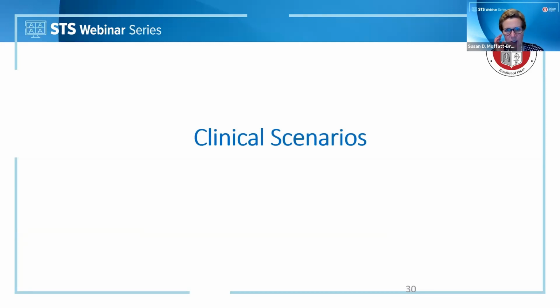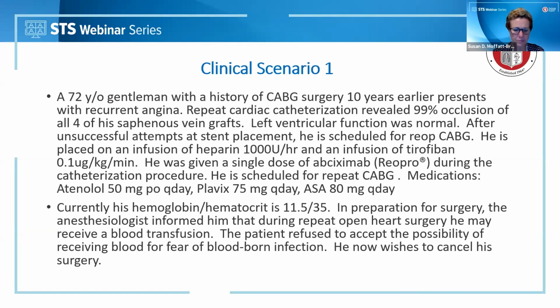We'd like to transition now, just before we open it up for questions, to two clinical scenarios to highlight some of the takeaways. The first clinical scenario is that of a 72-year-old gentleman with a history of previous CABG surgery 10 years before, but now has recurrent angina. The repeat cardiac cath reveals a 99% occlusion of all of his 4 saphenous vein grafts. His LV function is normal. After an unsuccessful attempt at stent placement, he is scheduled for a re-op CABG.